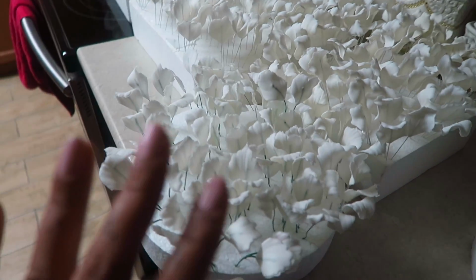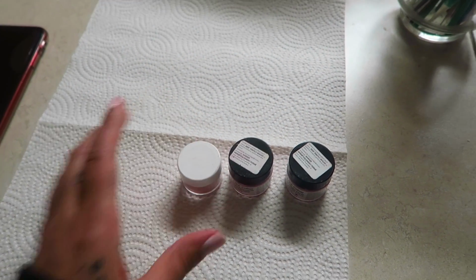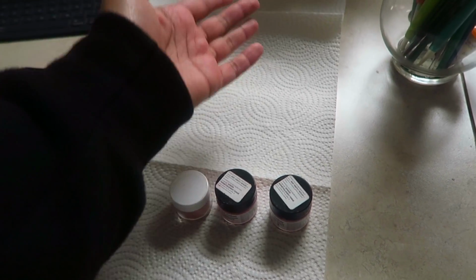So these are all the flowers. I have it all set up here. I'm gonna put my gloves on because this stuff stains like no tomorrow. And I'm gonna color petal by petal and start piling up the flowers.